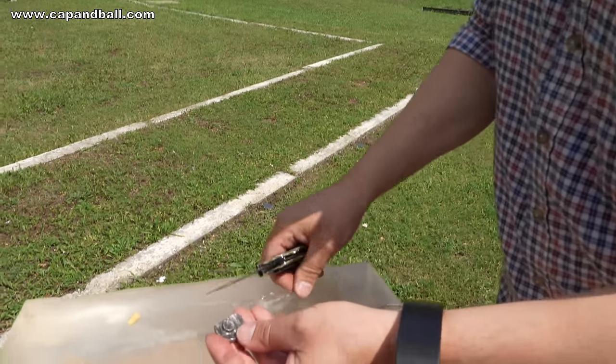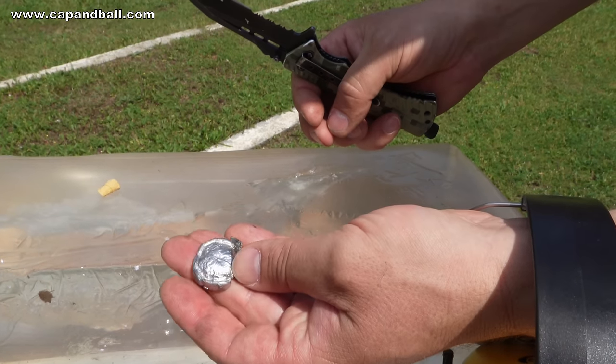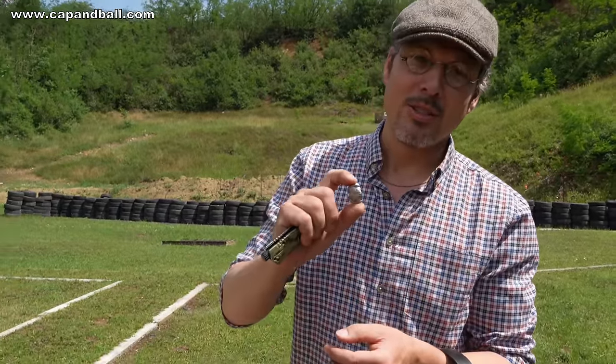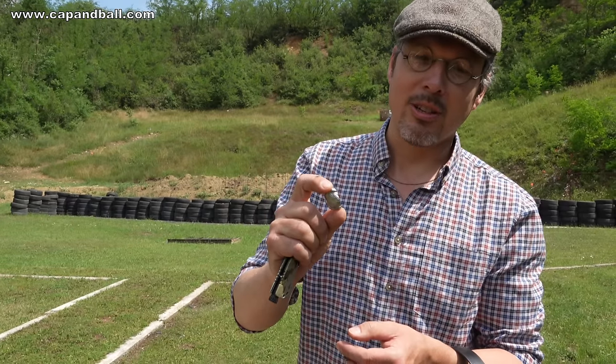Hold on. Now, ladies and gentlemen, that is expansion. This is at least 30 millimeters, more than an inch, starting from .45 caliber.